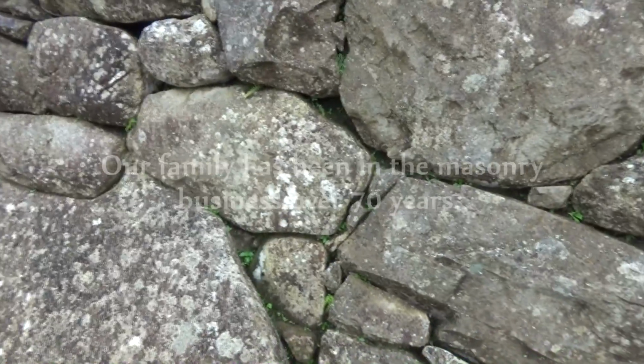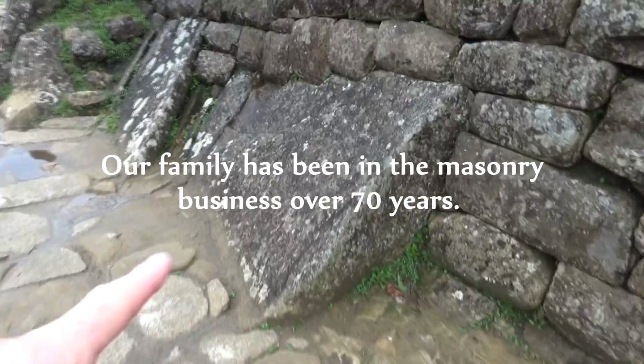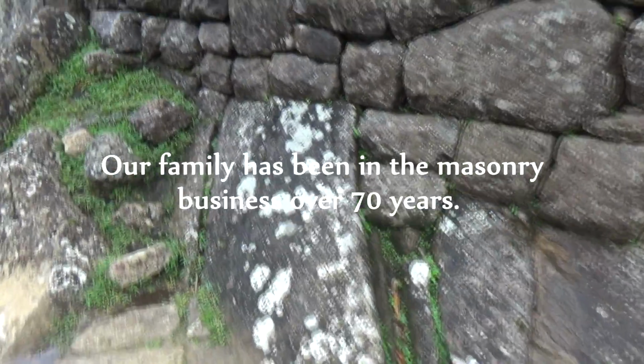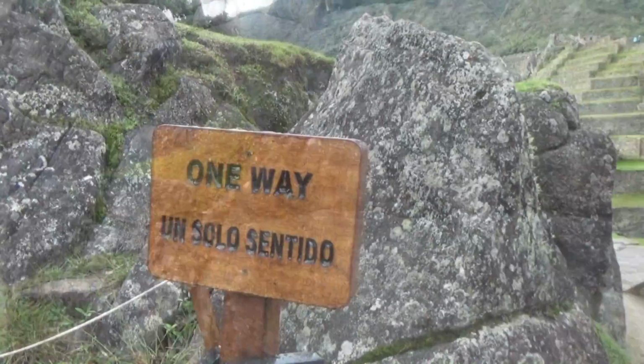But see, this is built on top of stone already. This is stone that's actual earth stone that's on the ground, as you can see right here. When they build those castles in Europe, you've seen the same thing. They always built it on top of stone. Everything here is one way. You start one way so you're not bumping into everybody.